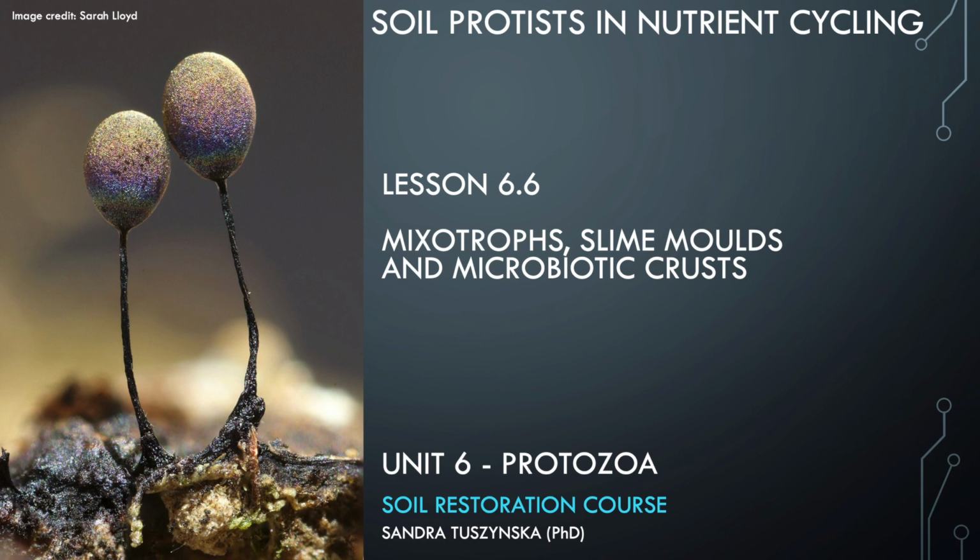And we'll also cover microbiotic crusts, and this is where soil begins to form on desert sand, and how organisms come together to form these crusts, and how the different organisms we have so far spoken about can play a crucial role in the formation of those crusts.